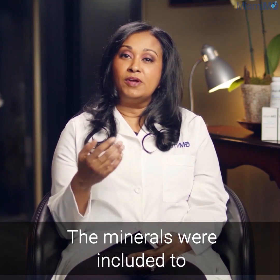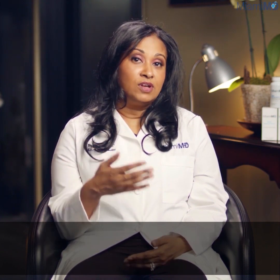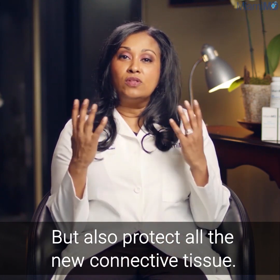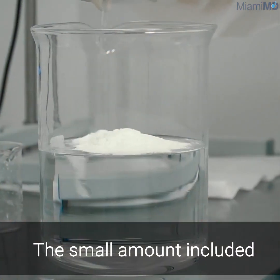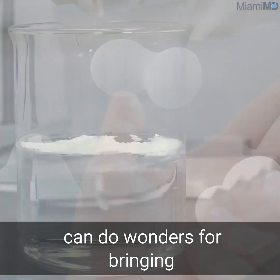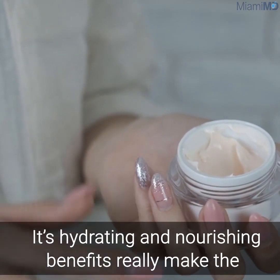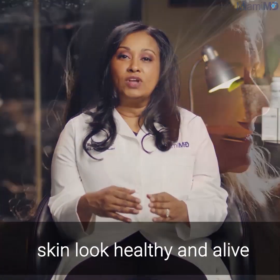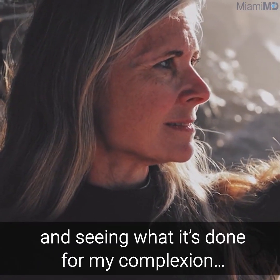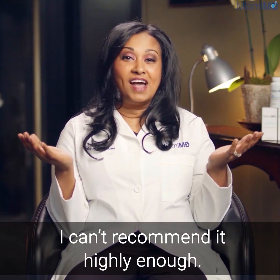biotin. The minerals were included to not only help rebuild from the inside out, but also protect all the new connective tissue. And biotin, the small amount included, can do wonders for bringing dull, tired complexions back to life. Its hydrating and nourishing benefits really make the skin look healthy and alive, and seeing what it's done for my complexion, I can't recommend it highly enough.